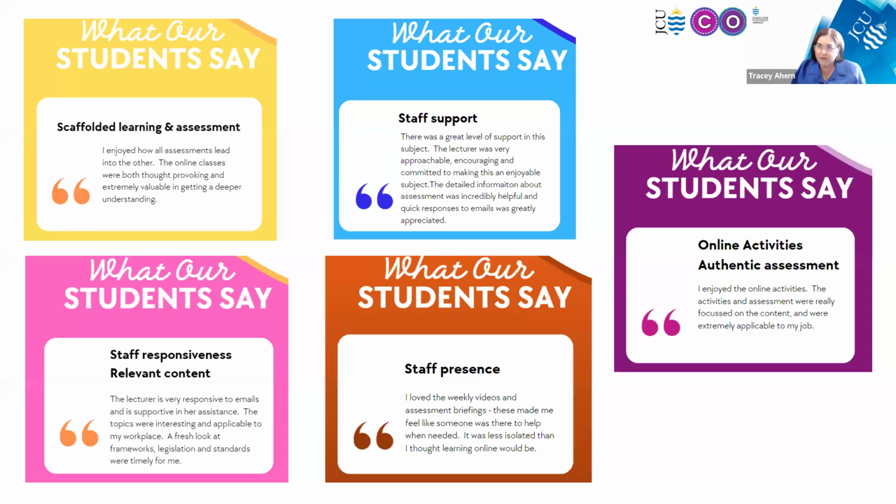The first is around scaffolded learning and assessment. The student said, I enjoyed how all assessments lead into one another. The online classes were both thought-provoking and extremely valuable in getting a deeper understanding. The next one, in the blue box, is around staff support. There was a great level of support in this subject. The lecturer was very approachable, encouraging, and committed to making this an enjoyable subject.